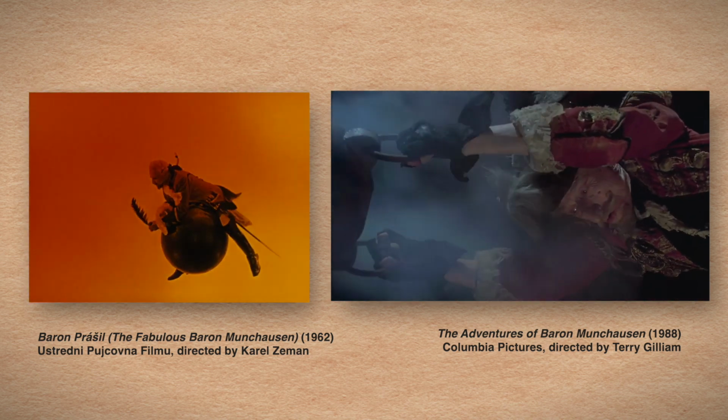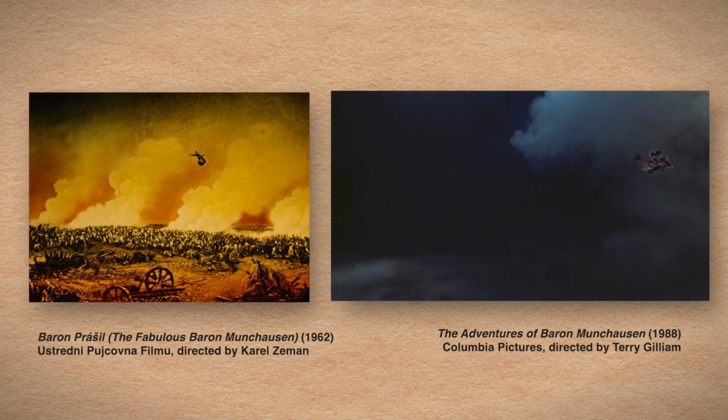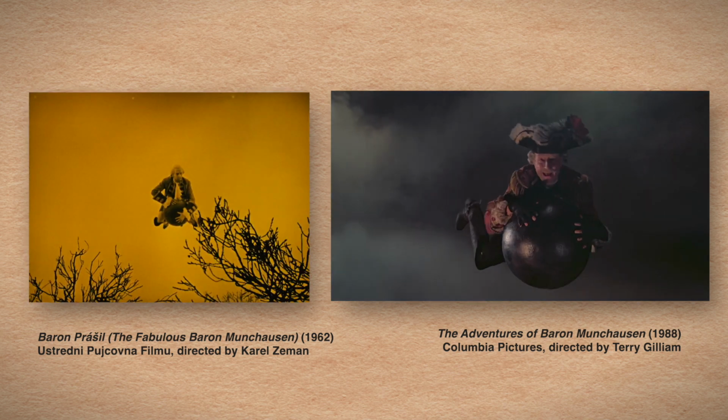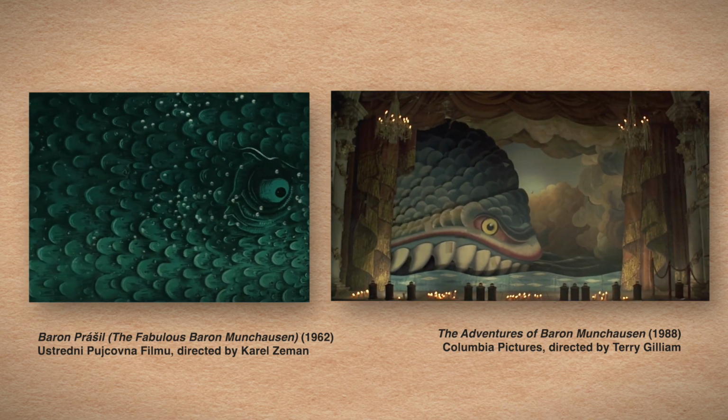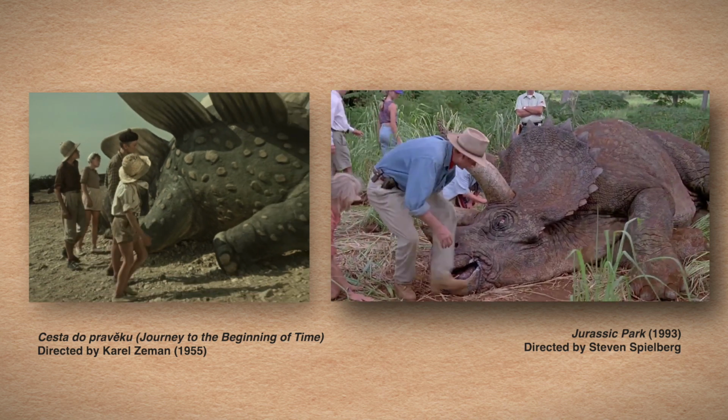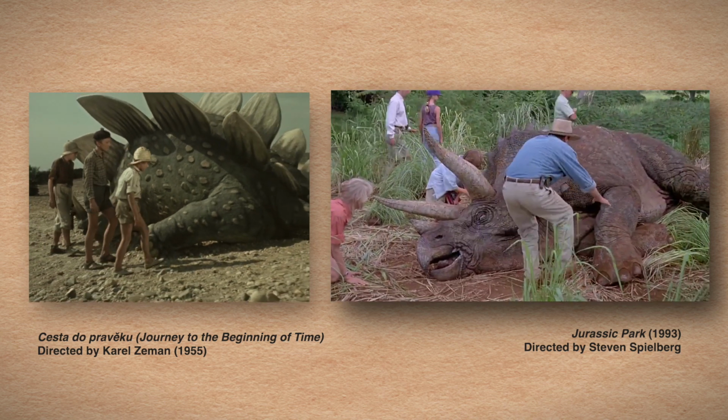Gilliam went on to direct The Adventures of Baron Munchausen, which includes visual references to Zeman's film. Scenes from Steven Spielberg's Jurassic Park visually quote scenes from Zeman's Journey to the Beginning of Time.